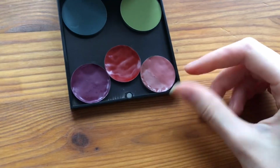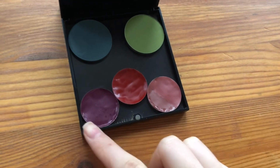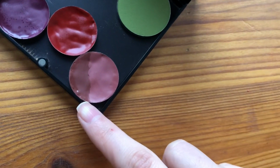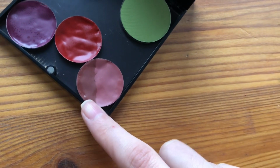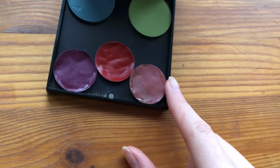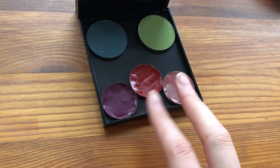So I have some blush singles in this magnetic palette, and these two are eyeshadow singles, but I have this purple one, this red one, and then this is a Franken one, a mix of a brown and a pinky nude brown, I suppose, and I just mixed those two together. So I will be keeping all of these three.